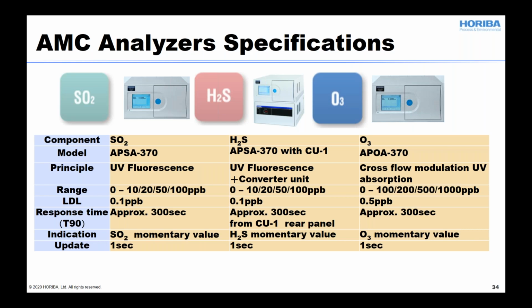And finally, but not the least, for ozone monitor, we provide model APOA-370 as analyzer. And measurement principle is cross-flow modulation UV absorption. And measurement range is from 100 to 1000 ppb. And lowest detection limit is 0.5 ppb.